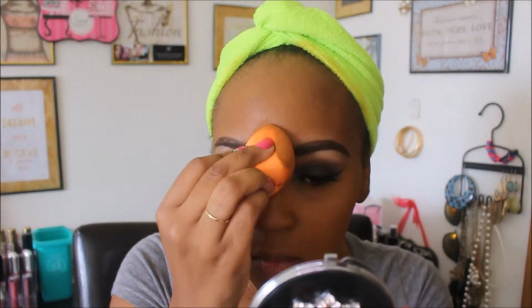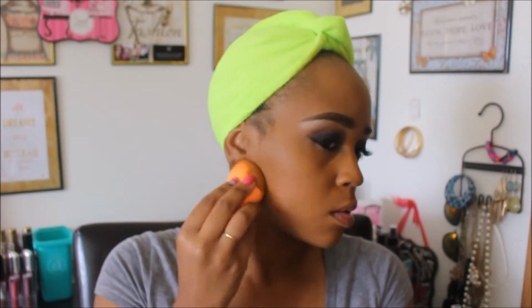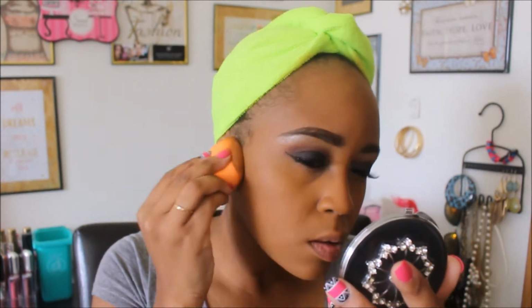So I'm just blending it up. A little bit on my neck, a little bit on my ears, just making sure it is well blended out. And that's why I love to use a sponge for foundation. So I'm just going to keep on blending, and I do have large pores in my T-zone area, and this honestly covered it up. I'm still wearing it as I'm editing it, and so far I'm really loving this foundation.